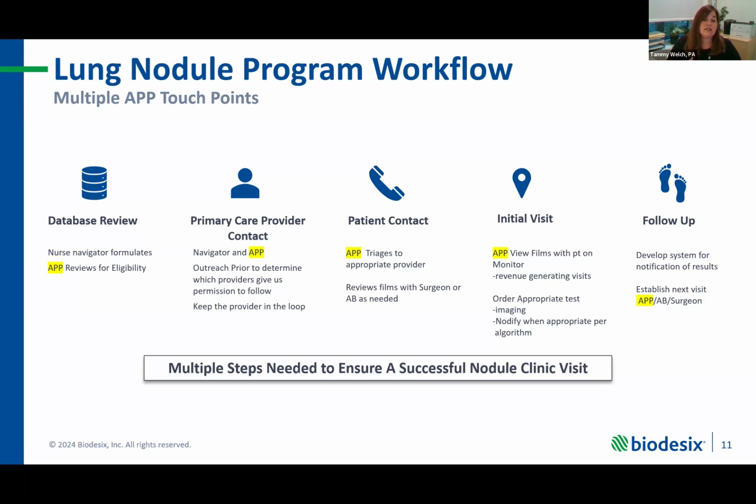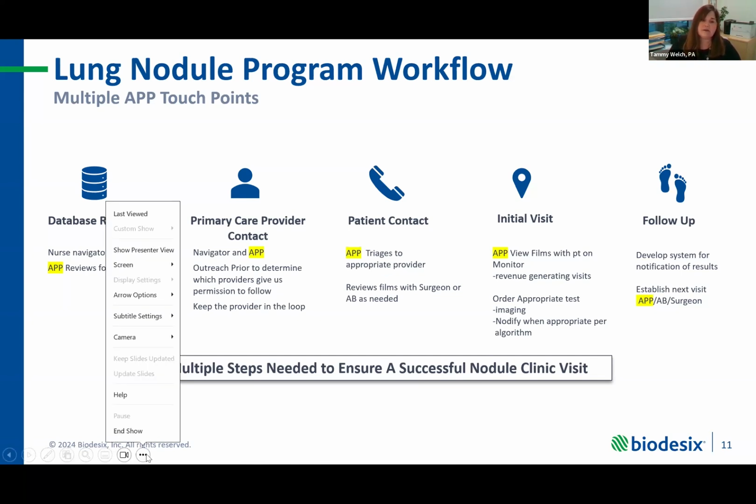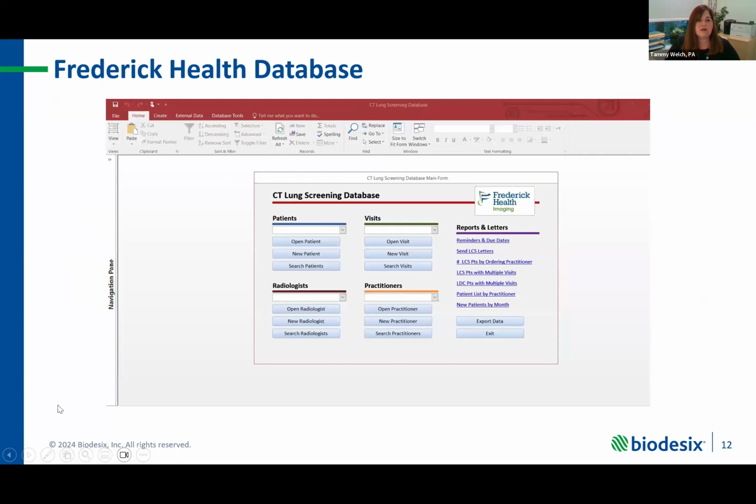We also have an outside imaging company, Community Radiology, who supplies us with that same information. It's a little bit later. It's not on a weekly basis, but it is helpful in many ways.